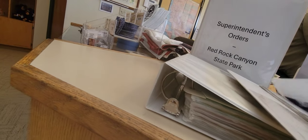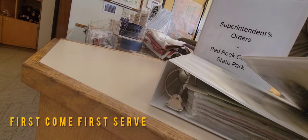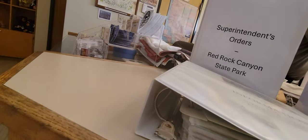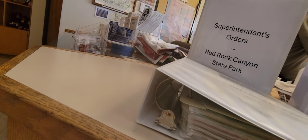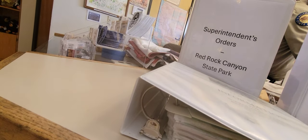And do you make the reservation online? Here it's first come, first served. Okay, so good. Basically what you do is you come in, you circle the campground, you pick the spot that you want. Then you would either come down here and register with us, or if we're not here, the kiosk is open, and you register at the kiosk.